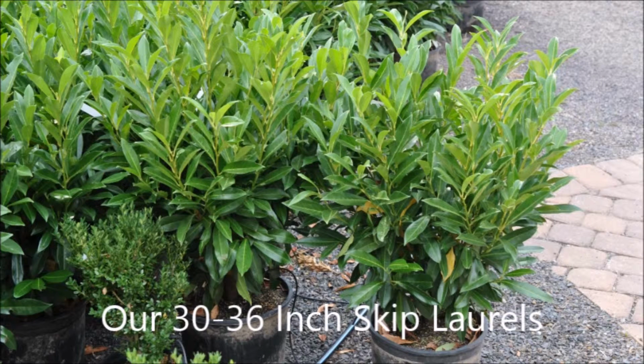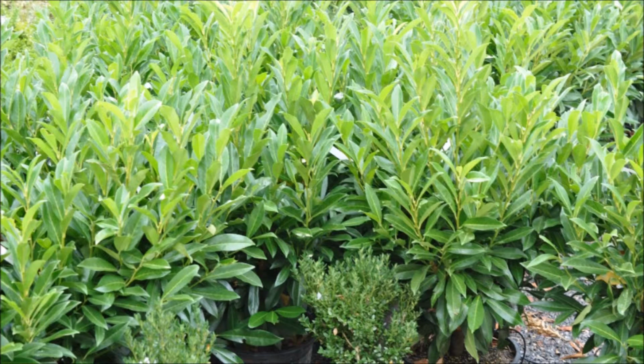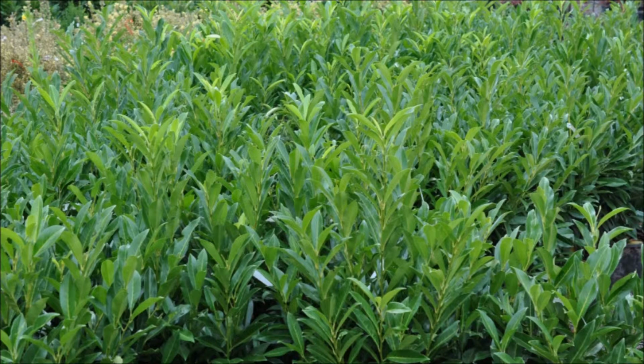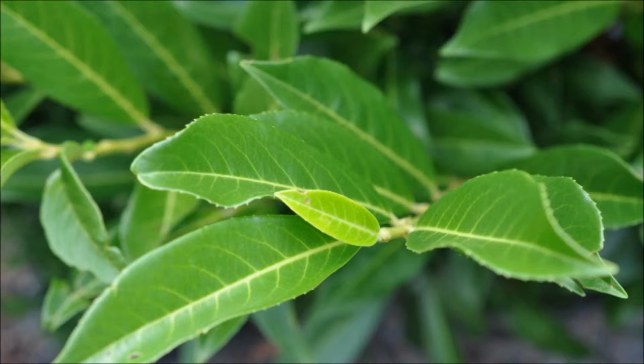Skip laurels make a nice hedge in a somewhat shady area in zones 6, 7, and 8. Skip laurels are easy to grow when properly cared for. They can grow robustly in the summer up to 1 foot a year. They grow to about 10 feet tall, and they have a nice shiny leaf, almost like a rhododendron leaf. The skip laurel's new growth has sort of a yellow tinge to the top, but it darkens as it gets older.